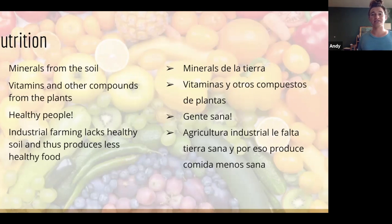Industrial agriculture substitutes healthy, living soil for inorganic synthetic fertilizer, and as a result, that food lacks the trace minerals that our bodies need. That's why a fresh pepper from the garden tastes so much better than one from the supermarket. Your body knows it's missing those minerals, and it rewards you when you give it what it needs. I like to eat every color in the rainbow at least once each day to ensure that I'm getting all the nutrients my body needs. So healthy people starts with healthy food, which starts with healthy soil.